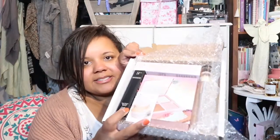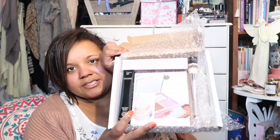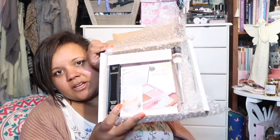I love It Cosmetics. For those of you that don't know, It Cosmetics is a really awesome American makeup brand, and they've just sort of started doing stuff over here, and I was like, oh my god, I need this in my life. And yeah, so I just really had to go with it. And so this is the set. As you can see, it came packaged really lovely in this box with a nice lot of bubble wrap. So let's go with it.